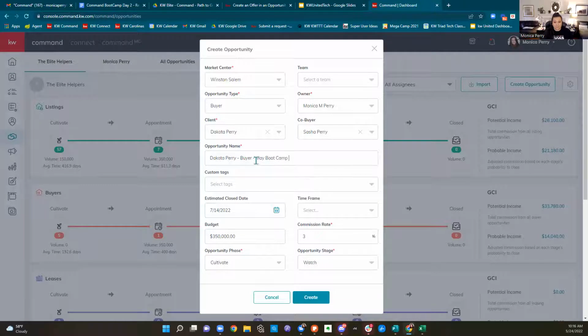Naming this, so I'll remember what it is. And then we have our opportunity phases and stages. There are 5 phases: cultivate, appointment, active, under contract, closed. The furthest you can take it when you're creating is active, negotiations. You can't create it under contract. You have to start with active and then move it, right?